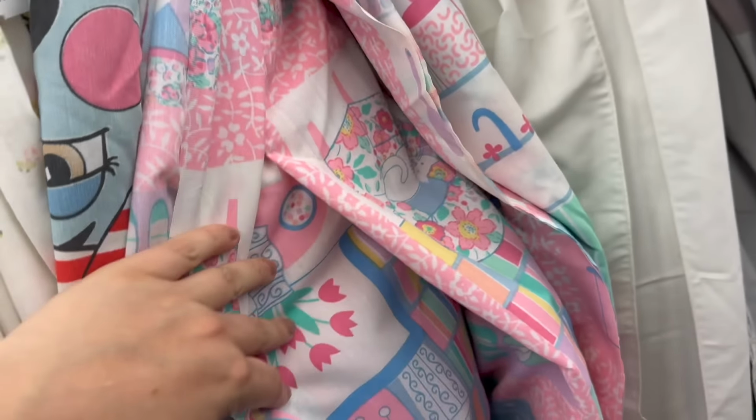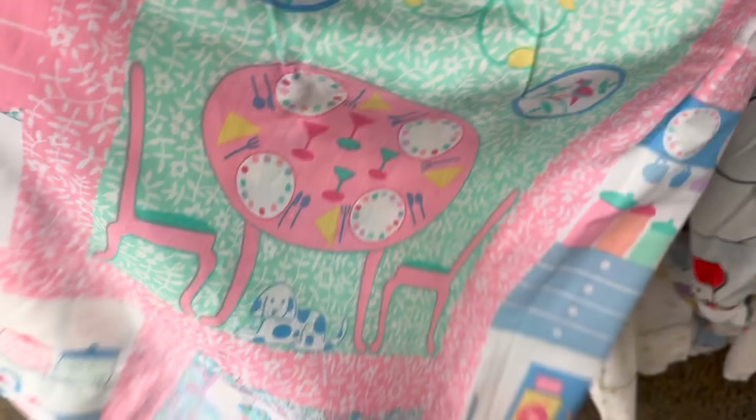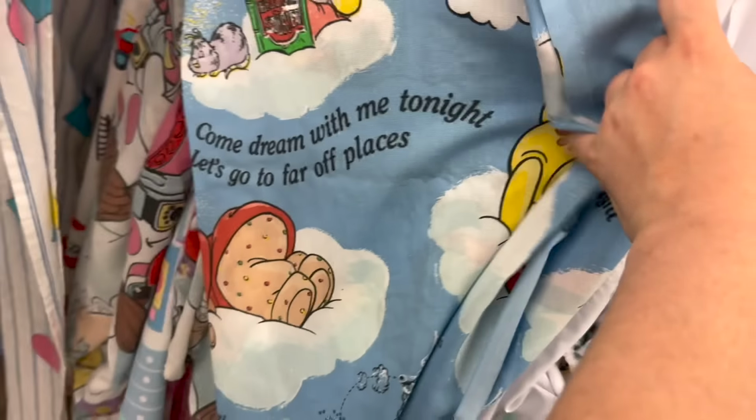It's a little flat sheet. Oh, how cute. And look at this. Is that Teddy Ruxpin? Yeah. Wow. That's Teddy Ruxpin. I love this sheet though. This is so stinking cute. Oh, look at the little Dalmatian dog. That is so cute. I need to see if there's a maker on this. A lot of vintage sheets at the thrift. Yeah, Teddy Ruxpin.